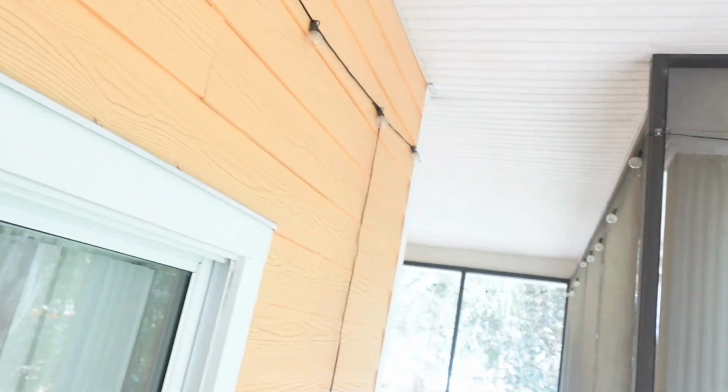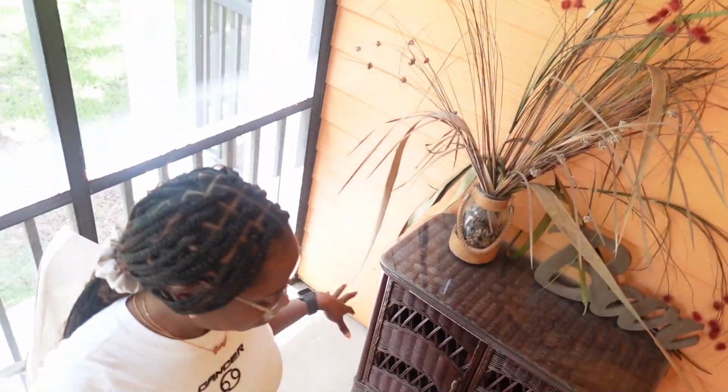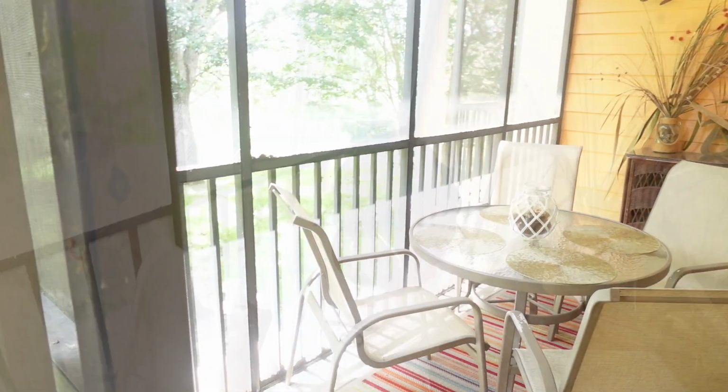Alright, and that is it. Oh, also, if you can see at night, it looks really pretty with the lights. We have the lights going throughout the entire patio, and it's really nice at night. It's really pretty. Alright.